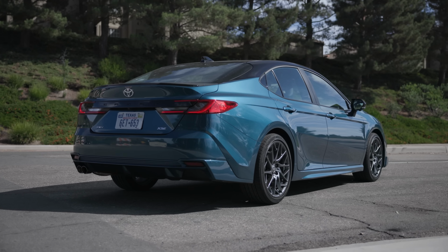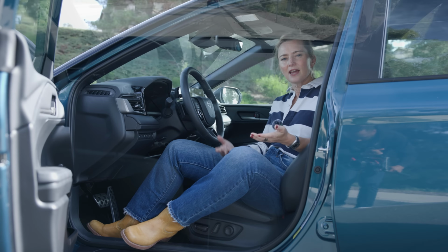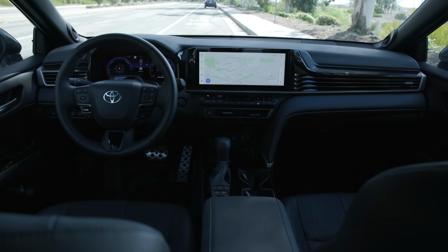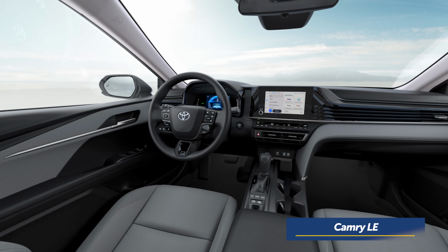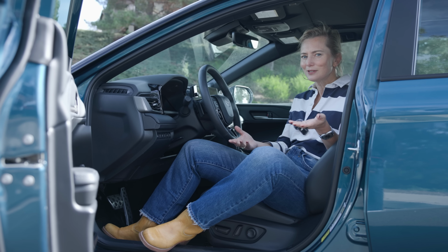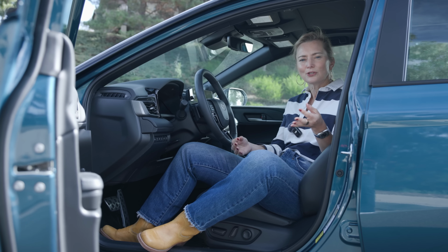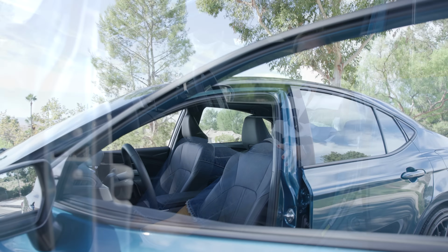I'm going to echo my sentiments about the exterior when it comes to the interior. So this is the XSE. This is the top of the line trim. So obviously you're going to get all the bells and whistles. But you know what? I have been in the base model, and I have to tell you, I really do feel like that looks almost just as good as this one does. Toyota has done a top-notch job with the inside of the Camry.